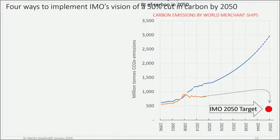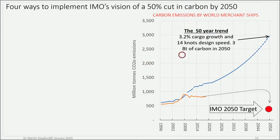Basically, this shows you the whole thing. This is million tons of CO2 emissions on this axis. This is IMO's target for 2050. This is what happens if we just carry on as we have been, growing trade at 3.2% and building ships to do 14 knots. That's where we get to.